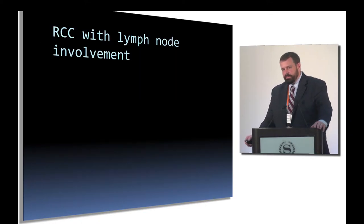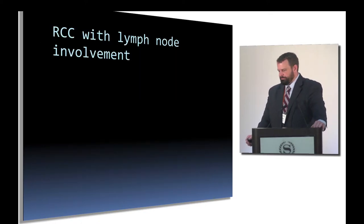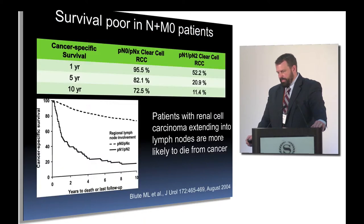So what about renal cell cancer involving the lymph nodes? This is data from Dr. Blute in 2004 showing that patients who had lymph node involvement do a lot worse than patients who don't.